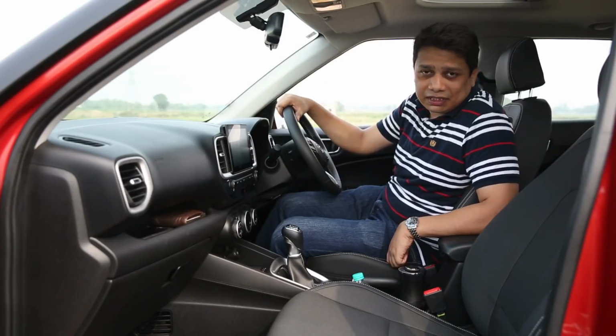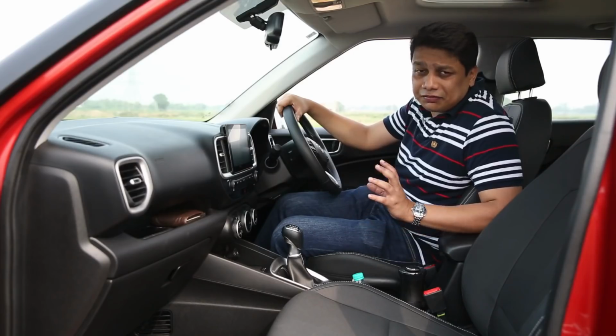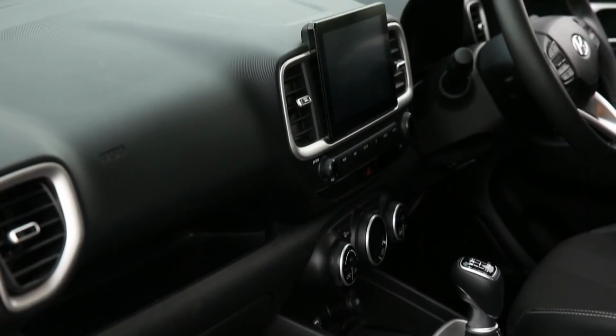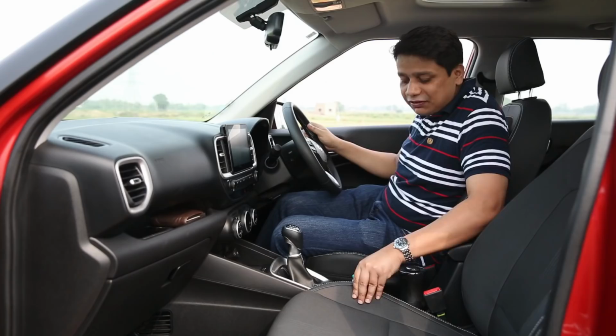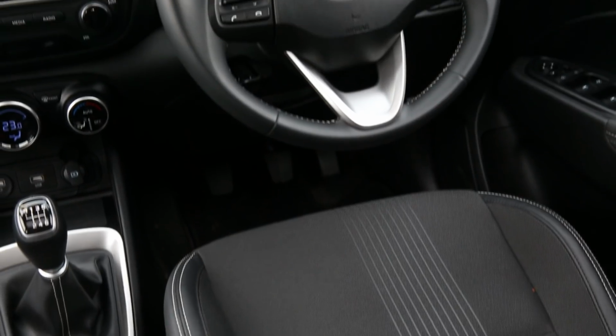Well, as soon as you step inside the Venue's cabin, you'll really appreciate the overall quality. The quality levels are absolutely first rate. In fact, I'll stick my neck out and say that this car offers the best cabin quality in its class. The small switches, the top of the dashboard, the top of the door panels, even the seat fabric is made from premium materials, and there's absolutely nothing that you can find fault with inside the cabin.